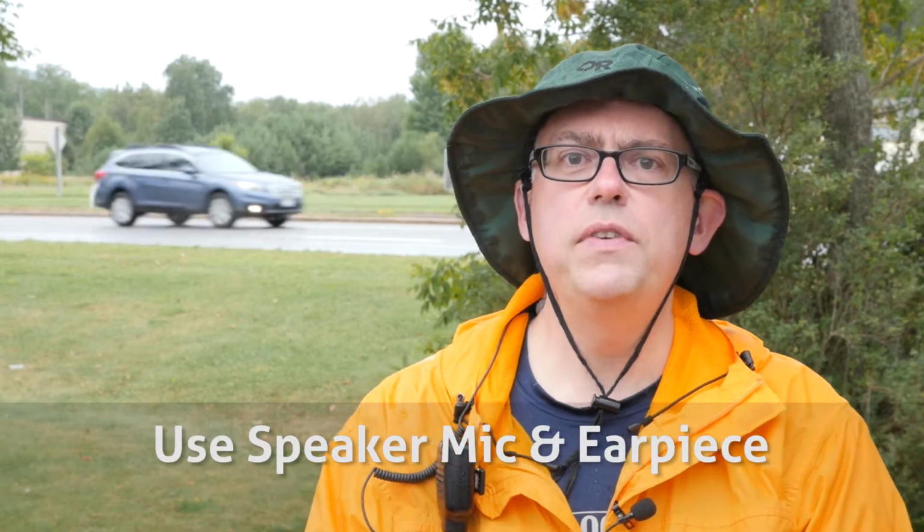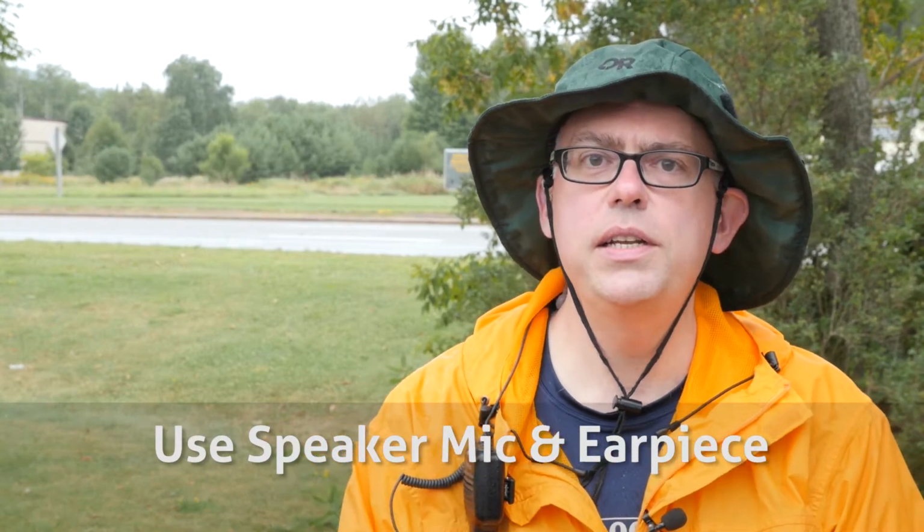Next up, use a speaker microphone and an earpiece if you've got it. It really makes things a lot easier. I've got the handheld on my belt, and then my speaker mic's right here, and I do also wear a little earpiece that plugs into my speaker microphone. What this does is two things. One is it allows you to hear the traffic, so that the background noise doesn't overpower that traffic.